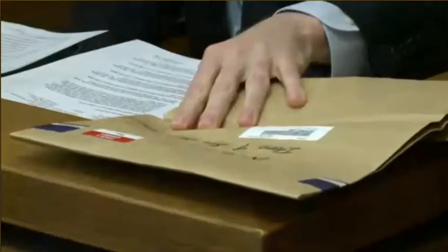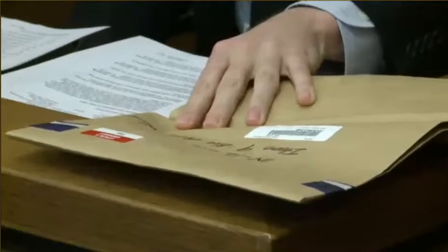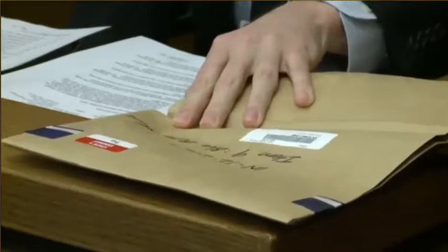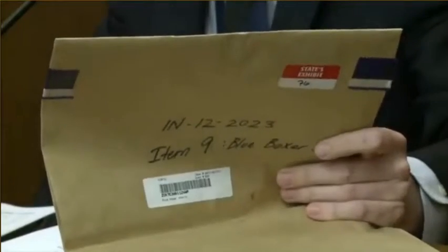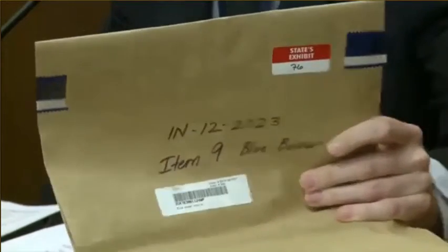Handing you what has been previously marked as State's Exhibit number 76. Do you recognize it? I do. And what do you recognize it as? State's Exhibit 76 is a brown paper bag sealed with tape labeled N12-2023, item 9, blue boxer shorts. And is that bag sealed with initials? It is, yes. My initials and the date of December 19th, 2012.